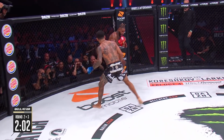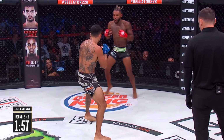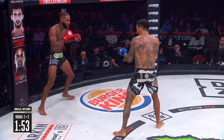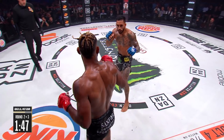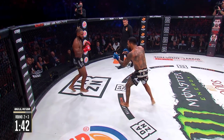And the real question is, what is the gas in the tank of Caldwell? Because I thought at 135 he was losing way too much weight, and it was gassing him in the fights. I thought the 145 would be a much better weight, and he would have a whole lot more to go after his opponent. Corrales looking to extend his 5-fight win streak.